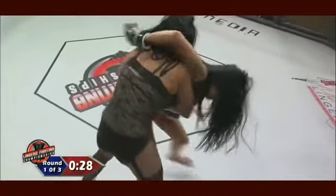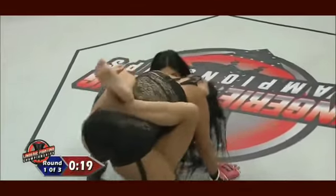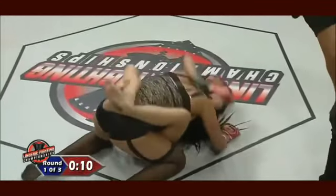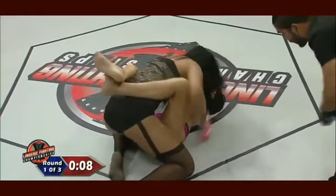Now, good spinning elbow. Oh, brutal elbows. I think that hurt Cardinal there momentarily. Going again to the guillotine choke. Shelly Cardinal in a lot of trouble here. She's using her power to try to slam out of these holds, and she does get free.